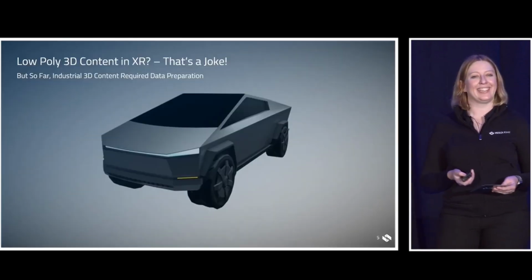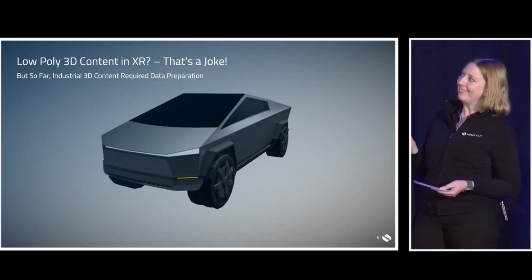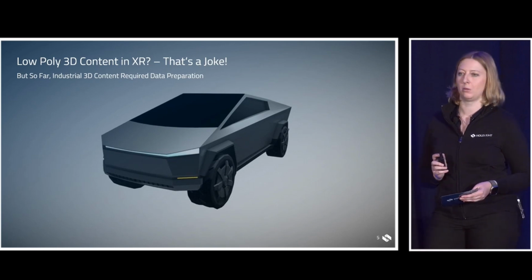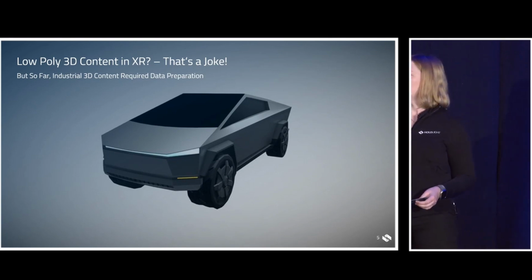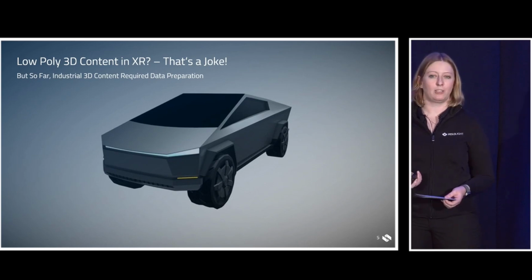You can prepare your data. You can make low poly content, but as long as you don't produce exactly this car, not really the way you want to work, probably. And even in this model, all the interiors, the engines, it's not in there anymore. That's just the frame around. So what else? Even here, you need to prepare your data.